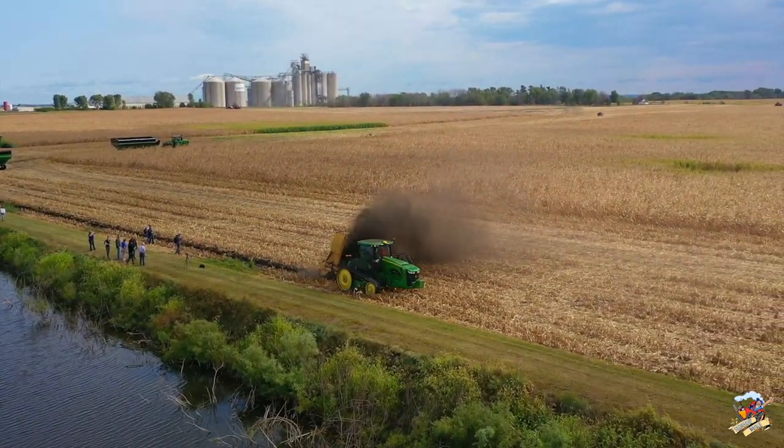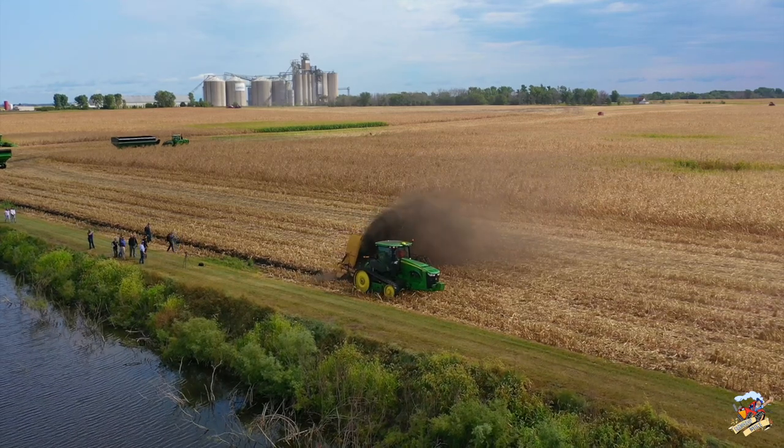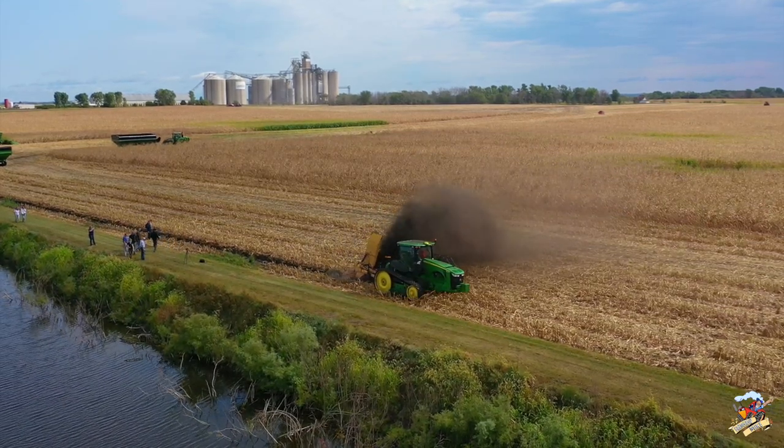Even got to see a little ditcher action here at the show. There were two different ditchers that ran here. I got a little drone video of this one and some on-the-ground footage of the other coming up.